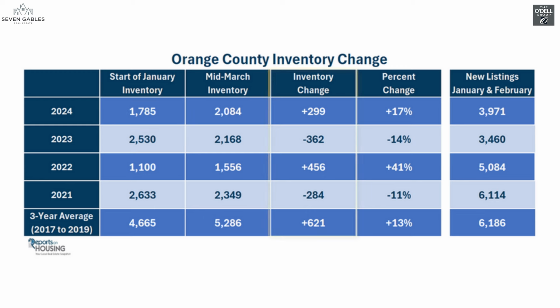So looking at the inventory change in 2024 since the beginning of the year, you can see we now have almost 300 more homes on the market, where last year, if you look at 2023, we had 362 less. So kind of following a different pattern, more like the 2022 pattern, which we're not there at 456 more homes since the beginning of the year. I wish we were, but we're still way better off than 2023, and we're still way better off than 2021.